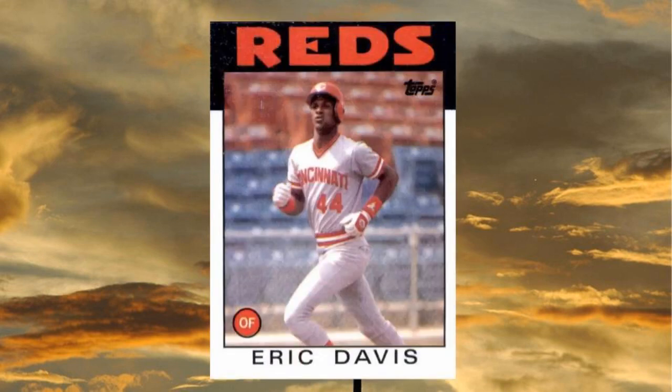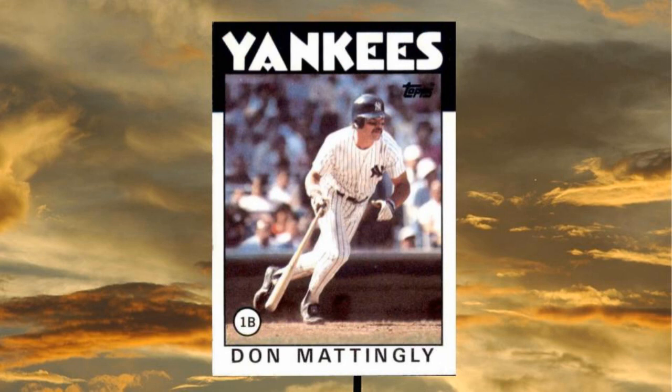Number 4. 1986 Topps Eric Davis, number 28. Eric Davis had all the talent in the world, but had trouble staying on the field due to his fragile physique. Still, he made enough of an impact during his first few years and sustained his performance well enough for many years for his second-year card to continue drawing hobby dollars even today. Value $35 to $45.